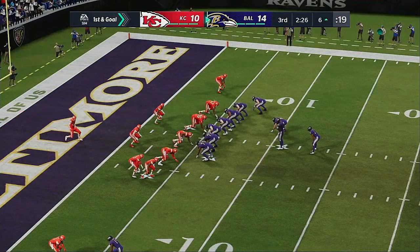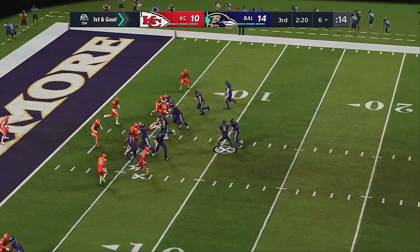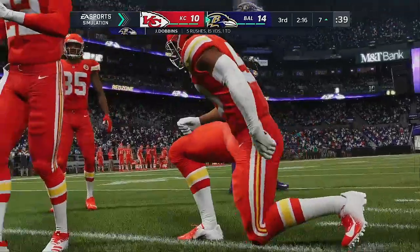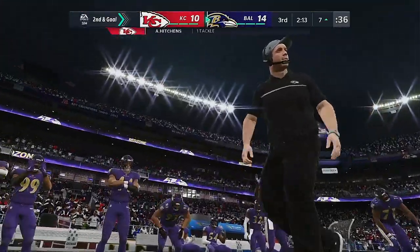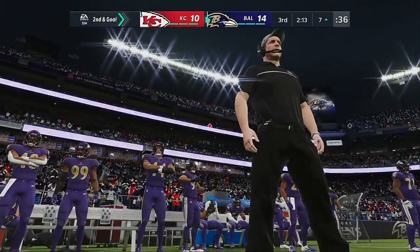They scored touchdowns on drives one and two, and now they're trying to make it a perfect 3-for-3 to start. Option play, and they'll hand to Dobbins. And this time they were ready for him as they'll stop him right at the line of scrimmage. It'll be a loss of one, and that'll make it second and goal.